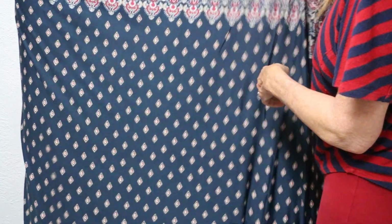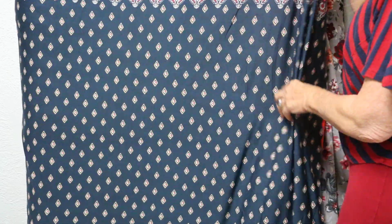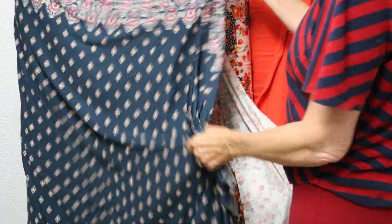This is like an ITY, but it's a cotton poly. It has the same border on both sides. It's about a 10-inch wide border. Great drape, navy. Oh, love it, love it, love it.